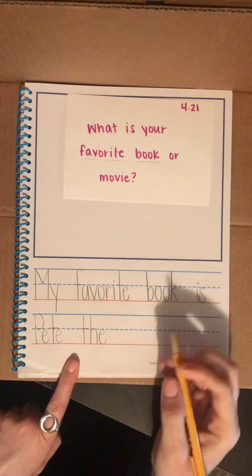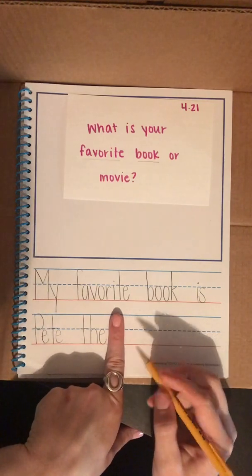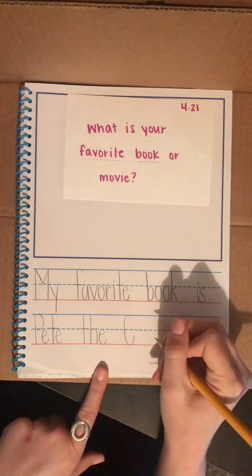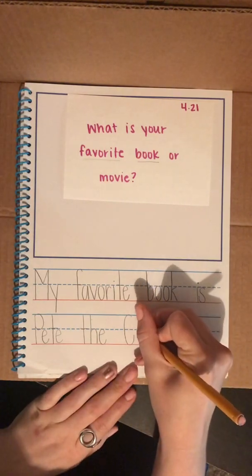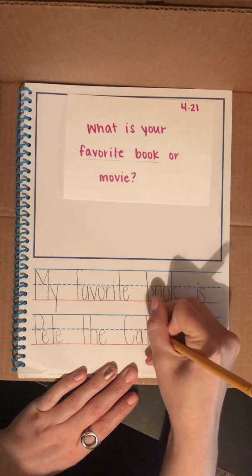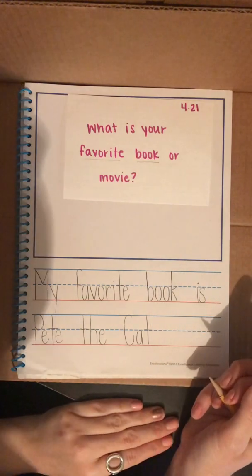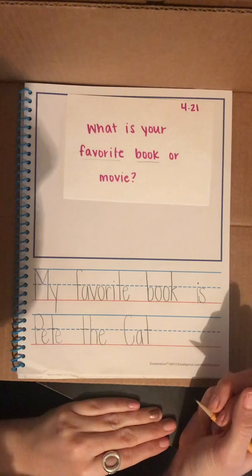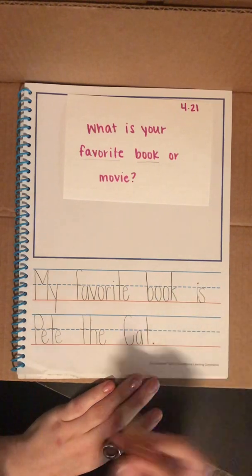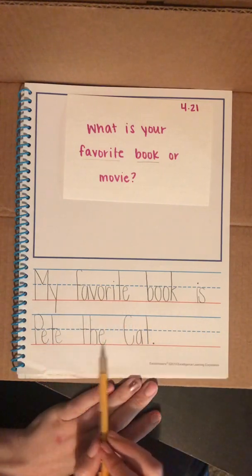Good job. And then cat is also going to be capital because it's a proper part of our title, so cat. I hear it. C, A, cat, T. Good work, pre-K. You guys are so smart. Is Pete the cat? And we're gonna end our sentence there and put a what? What tells our reader to stop reading? Good job, that period. Put a period right there at the end. Let's read our sentence. My favorite book is Pete the Cat.